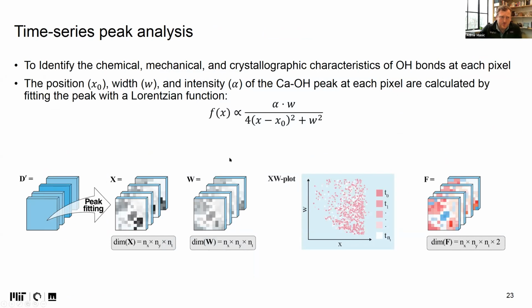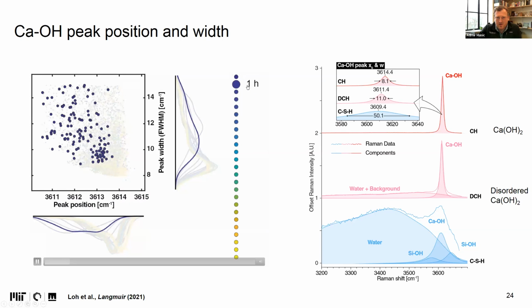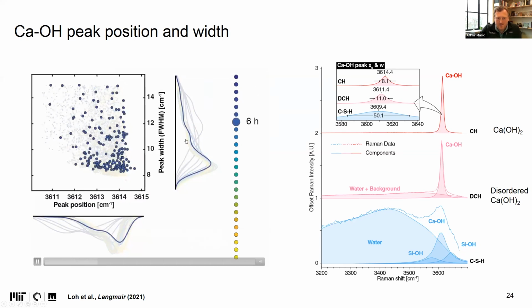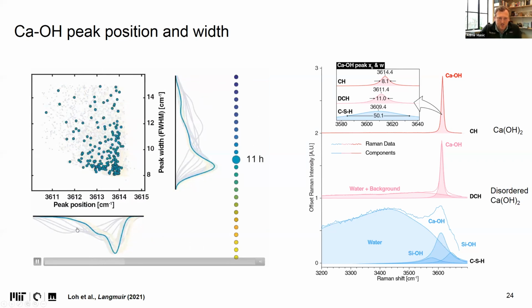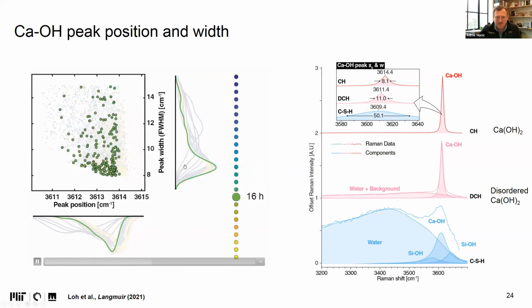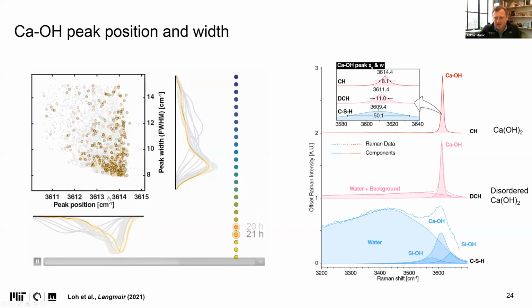You see, we did it through the time series peak analysis, where we could monitor both width and position. This is an example of a data set over 24 hours. Here's the time, and you will notice that the peak slowly sharpens. This is peak width and shifts as hydration proceeds, and these are peaks associated with the hydroxide, calcium hydroxide, portlandite.